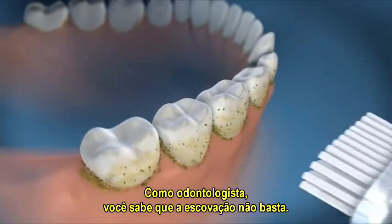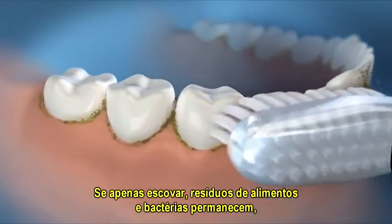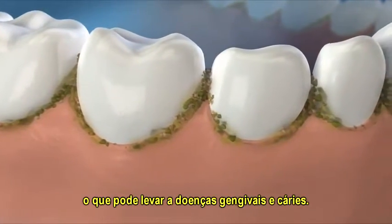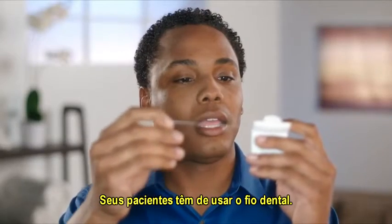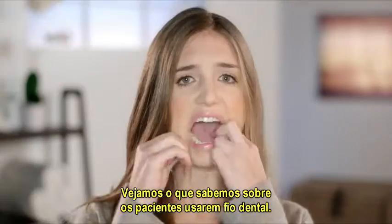As a dental professional, you know that brushing is not enough. If you just brush, food debris and bacteria get left behind that can lead to gum disease and tooth decay. Your patients have to floss. So let's review what we know from your patients about flossing.